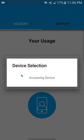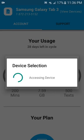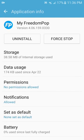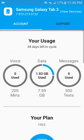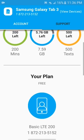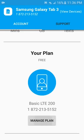All right, we go through My Freedompop. So it said device selected. And once again, I'm showing you all. Okay. So, look, check this out. Now, I did sign up with the 2-gig plan. That's why it sent 7 gigs. But I practically got about 6 gigs free. So, you want to go to manage my plan.